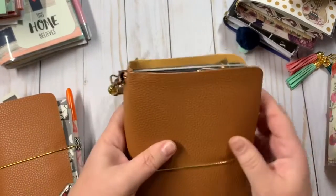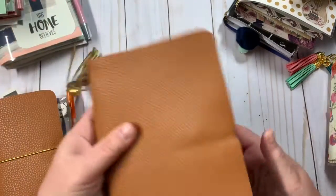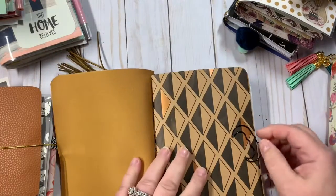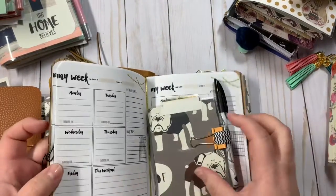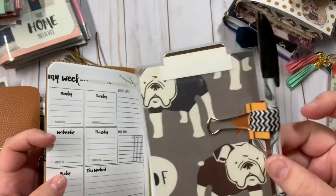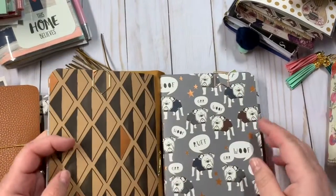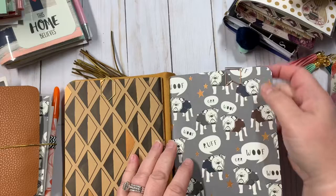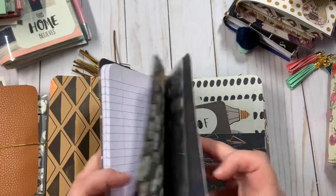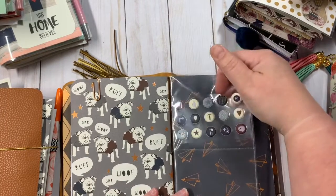So this is that faux leather. And you've got your gold. And this is the same paper pack. So there's a little mustache. You've got your undated weekly planner sheets. So it's all bulldog kind of related. So I figure people that like Mississippi State, Georgia Bulldogs, anybody that's a huge sports fan maybe, or just a love of bulldogs. Or if you have a gentleman in your life.